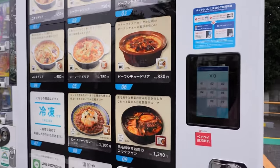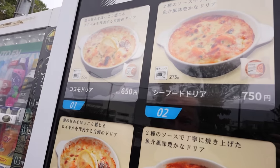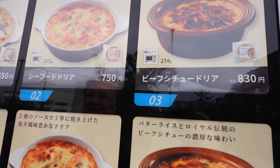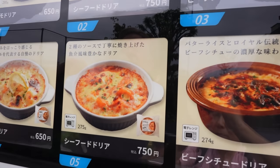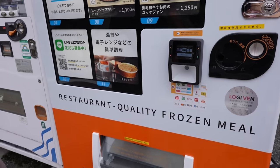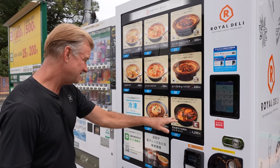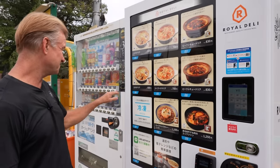Everything is available. These are Doria rice dishes, a bunch of different varieties. And they're calling this restaurant quality frozen meal. They look gorgeous, don't they? So these are all the same three here, and these two are different. So there's five different types, it looks like.